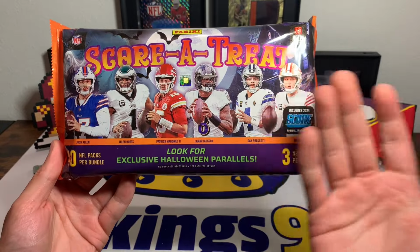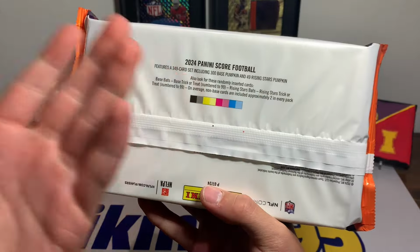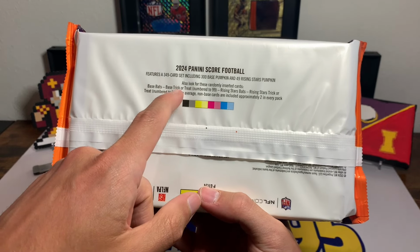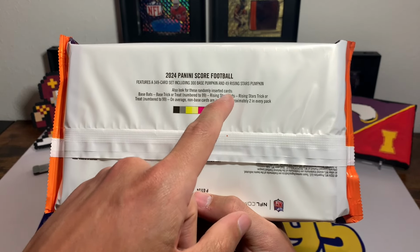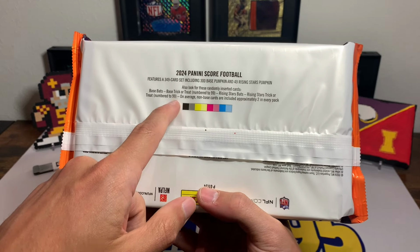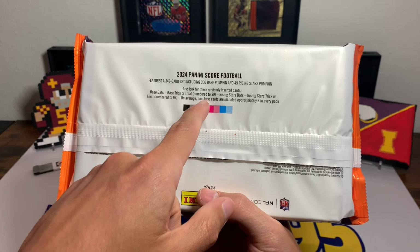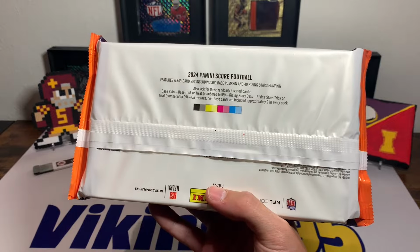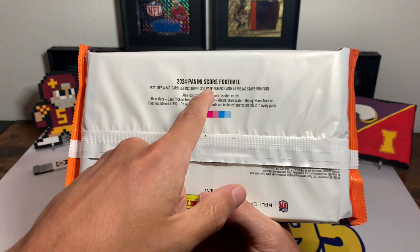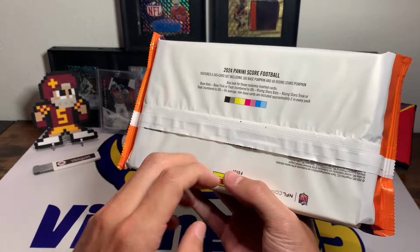They do have rookies. They have numbered cards out of this. How crazy is that? So you've got the base bats, base trick or treat, numbered to 99, rising star bats, rising star trick or treat, numbered to 99, and on average, non-base cards are two in every pack. So two out of three cards. It's a 349 card set, 300 base pumpkin and 49 rising star pumpkin.